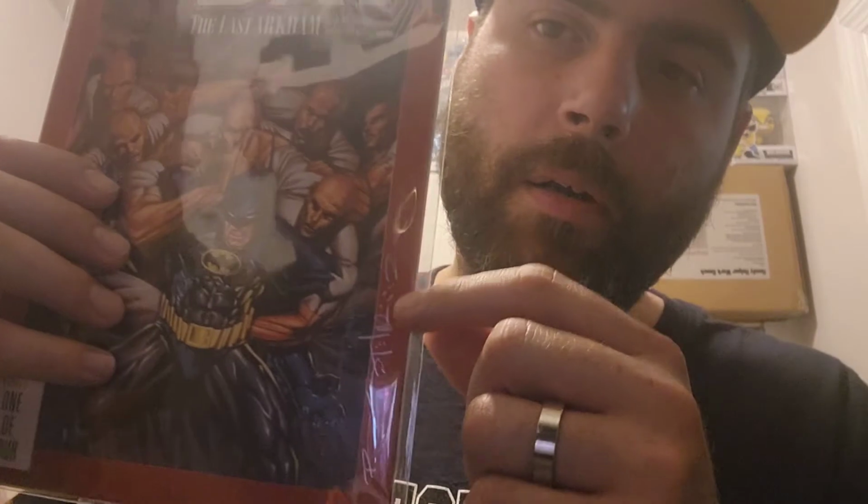Next up, this is a dollar bin purchase. It's even autographed. Shadow of the Bat #1, first appearance of Mr. Zsasz. There's the autograph. I cannot verify if it is a real, authentic autograph or not, but it does match the autograph right here in blue that you can barely see. Yeah, first appearance of Mr. Zsasz. And I'm not even a Batman fan, but when you see something like this in a dollar bin, you pick it up. That's what you do.